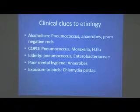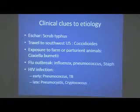How else would you know what the bug is in this patient? Clinical clues. If the patient is an alcoholic, think of pneumococcus, think of an anaerobic aspiration pneumonia or gram-negative bacteria. If there is COPD, pneumococcus, the traditional pathogens. Elderly tend to get gram-negatives in addition to pneumococcus. If there is poor dental hygiene, think of aspiration and anaerobic etiology. If there is exposure to birds, Chlamydia psittaci, that is specifically associated with pet birds.